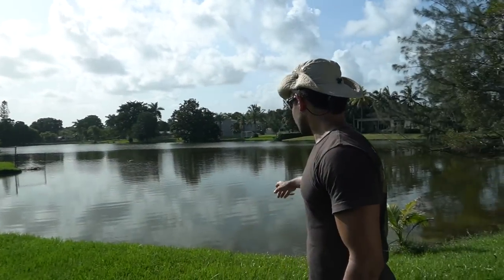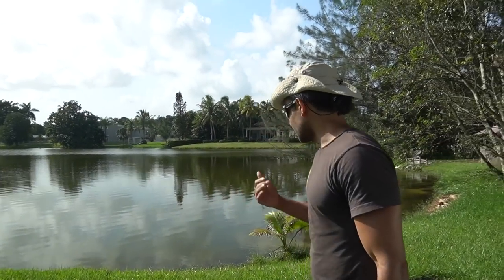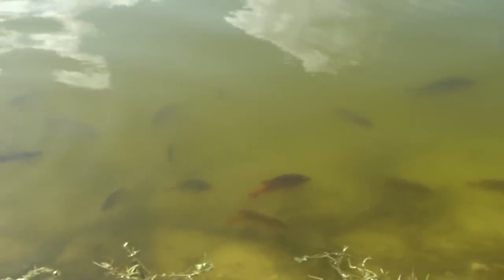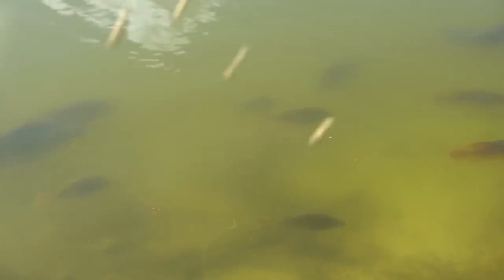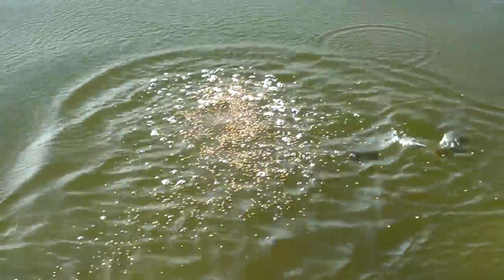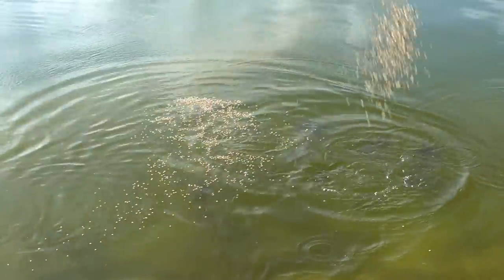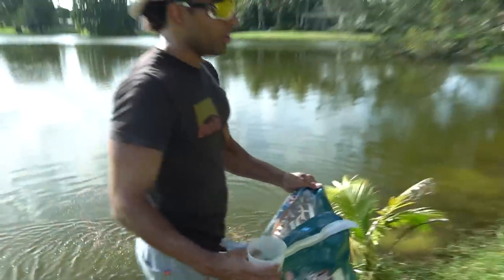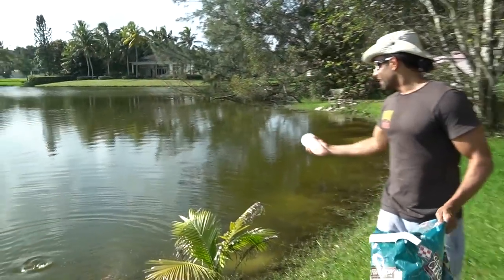And what we're gonna do here, we have a big audience down here. Check this out. Come right over here where I'm standing. Look right here in the shallow water. And you see straight down. Hello, everyone. I'm just gonna give him some food. Let him wake up. Hello, everybody. Okay, guys, so I'm gonna throw out some food over here.